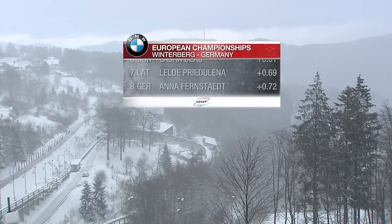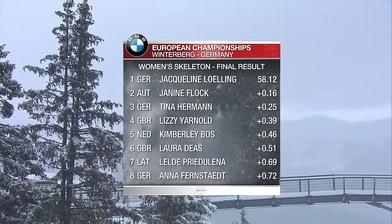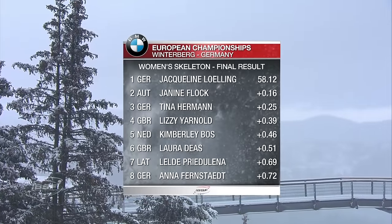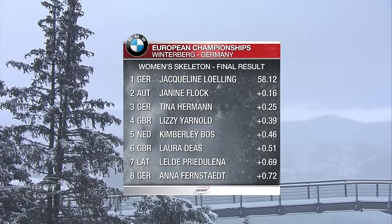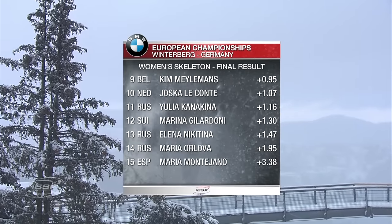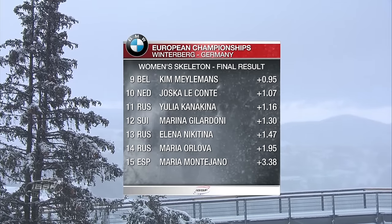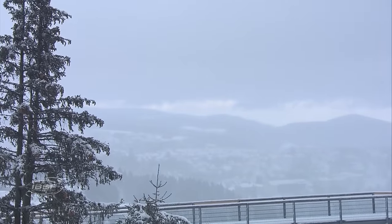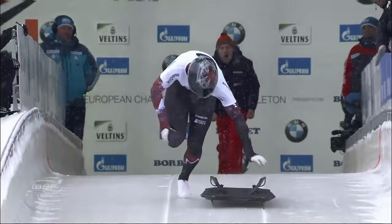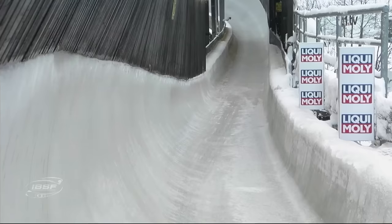A snow-affected Winterberg race for the European Championships in women's skeleton. As the result stands after one snow-affected heat, Jacqueline Lölling would be your European champion, from Janine Flock, who takes a second silver medal in 3 years, and Tina Hermann, the bronze. And in the overall rankings, Canada posted a 1-3 finish, the best in women's skeleton on this track ever for Canada, certainly in the last decade.